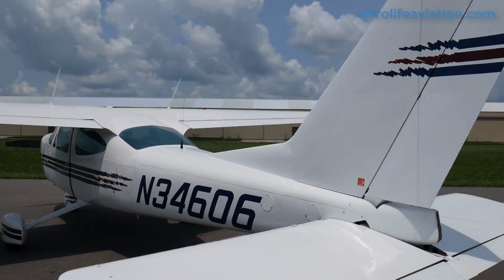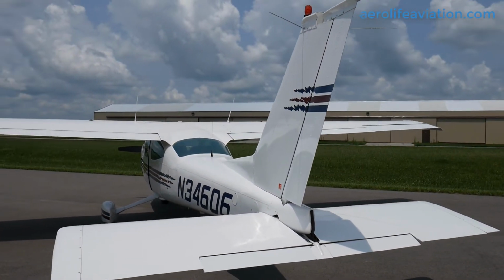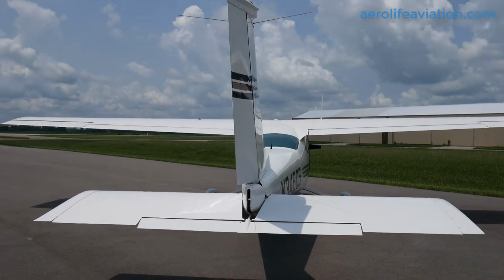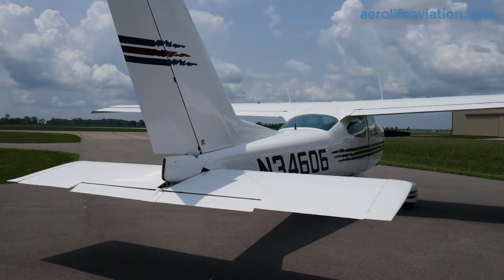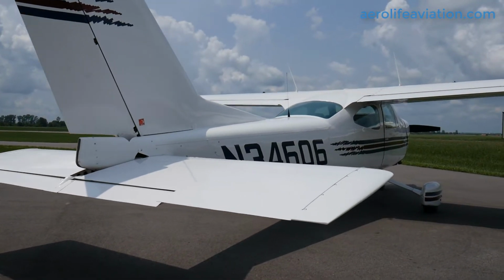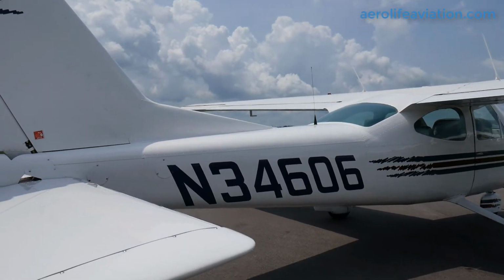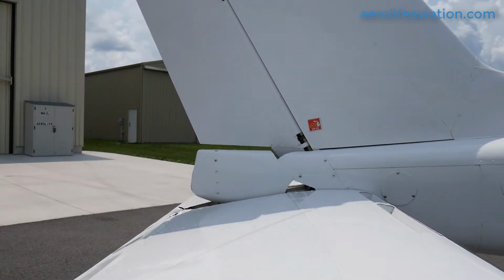Now, one thing I think we all like is to have a plane that looks nice. And to paint a plane, people don't really realize it, but it can be more expensive than some avionics upgrades. Because right now, paint costs are running about $18,000. But if you take a look at the condition of this paint, it is shiny, it is clean. It was done really nicely.